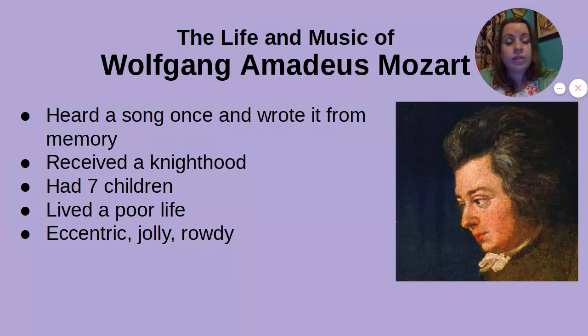He had seven children in his life, but he lived very poorly. He and his wife did not manage their money very well, and even though he had a lot of acclaim, a lot of people saying, wow, Mozart, you're really great, he still didn't make a whole lot of money. So he lived a very poor life, even though he was very well known.